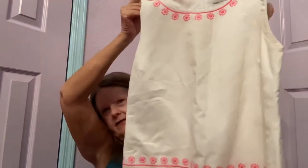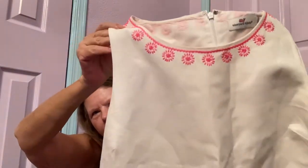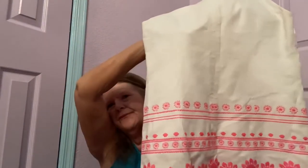So then I went to a little honey hole of mine. And they were having a 50% off everything sale. And I spotted this. So it's Vineyard Vines in a size 4. It is this white sheath dress with all this embroidery on it. So it's got the embroidery around the scoop neck and at the hem. And then it has a back zipper.